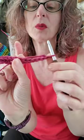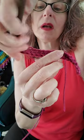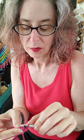So that's how I worked it. I'm just going to flip it upside down, start in this stitch here, and work my 15 chains back. Make sense? Is everybody with me?